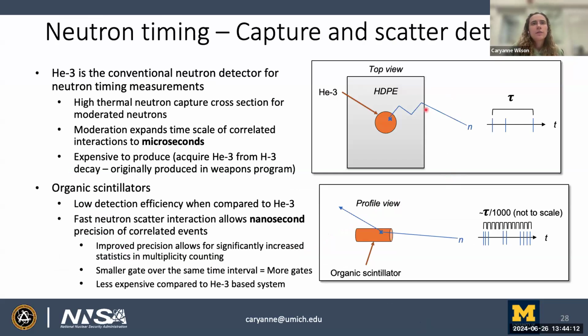Helium-3 is what's conventionally used for neutron detectors for timing measurements. They have a really high thermal neutron capture cross section, but they have to be moderated. The scatters happen really quickly, but once the neutrons are at thermal energy, it takes microseconds for them to diffuse into this detector. And then they're also expensive to produce. Helium-3 is from tritium decay, which is produced in the weapons program. This was a huge issue in the 2000s.